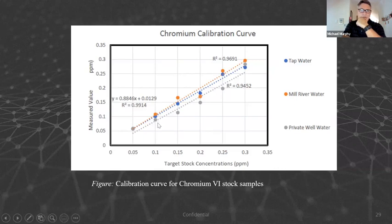So Patrick, correct me if I'm wrong, but I believe our MCL was 0.1 ppm. Yep, the EPA MCL is 0.1. EPA MCL, so milligram per liter. You can see three different sources of water here: tap water, Mill River, and then the private well. Just calibrating and comparing with each sample with the target stock of chromium 6 that we had. And we did this across all the different parameters or contaminants multiple times.